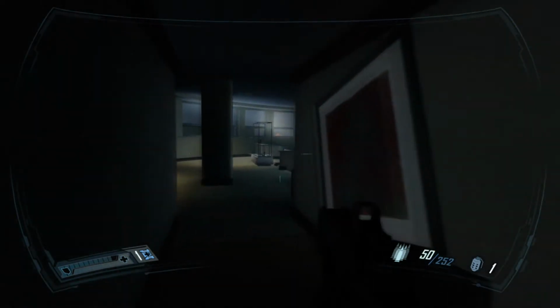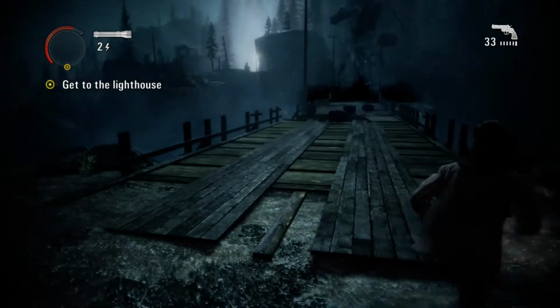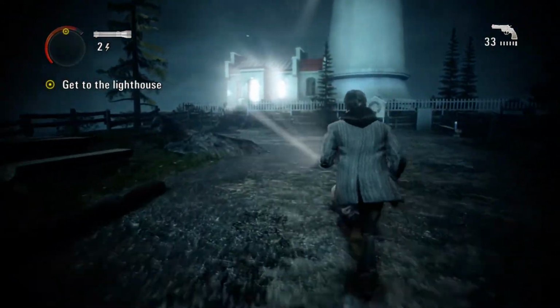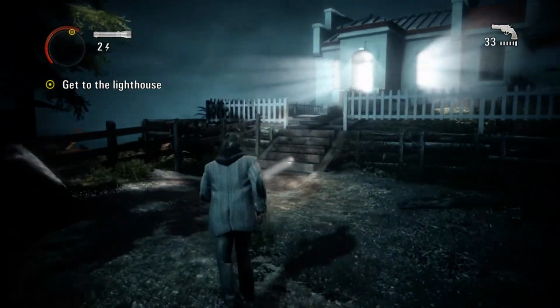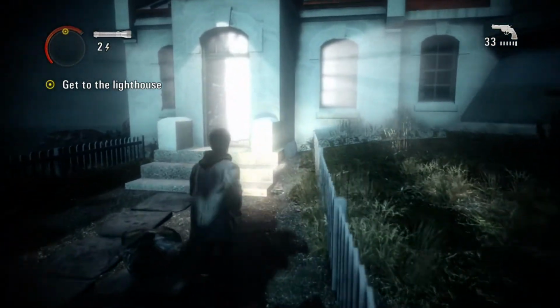It looks like you're playing a game that is running at 60 frames per second, even though you're technically not playing a game that's running 60 frames per second, and your game system isn't even running a game that's playing at 60 frames per second. But the TV is creating an optical illusion to make you think you're running a game at 60 frames per second. And it's really cool.